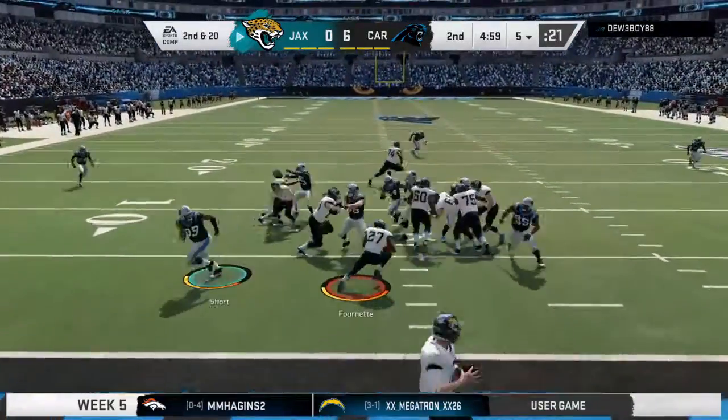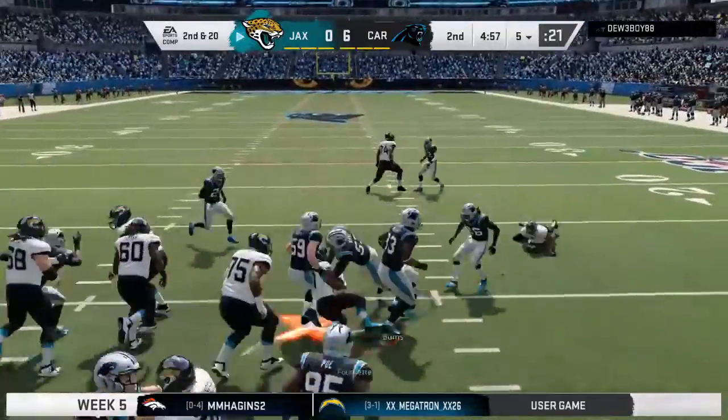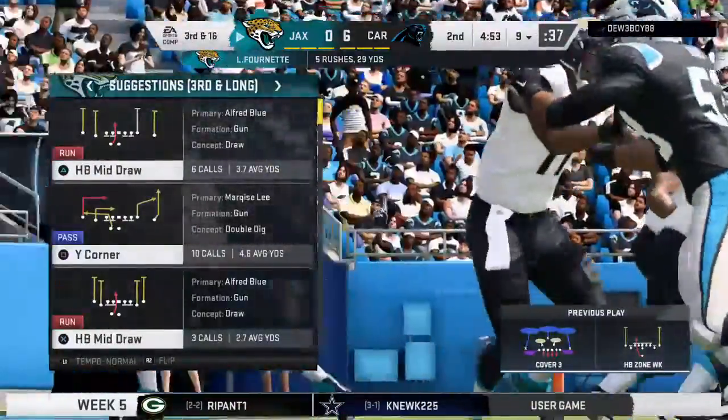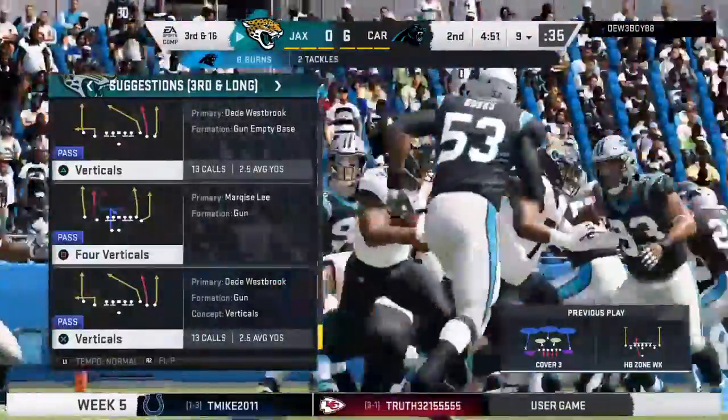Work to be done. Now Leonard Fournette. And he'll find a little space. He gets us up near the 10. Give him 4 yards there, but still in a big hole.